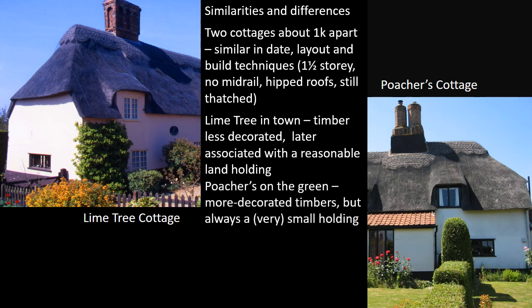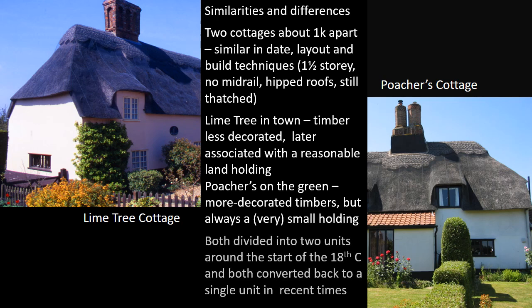Poachers Cottage was built on the green, not in town. Its timbers are more decorated despite having such a small landholding. Both were divided into 2 units quite early on, whereas many divisions occurred during the mid-19th century, but both of these have been converted back to single-family occupation recently.